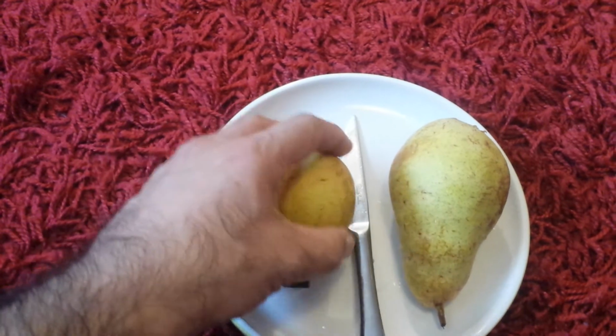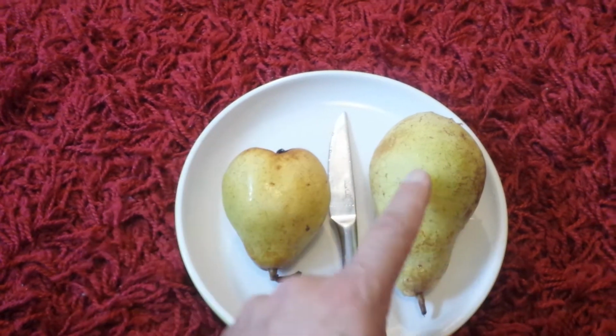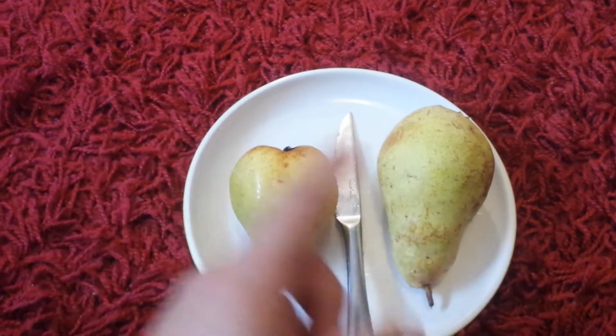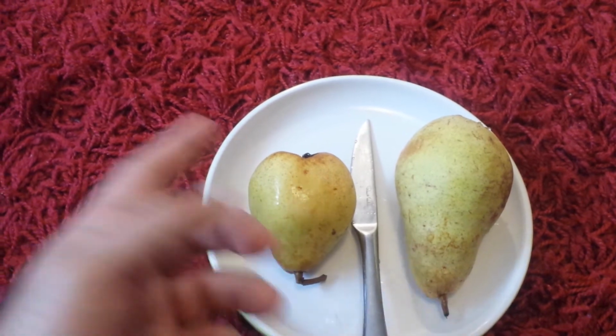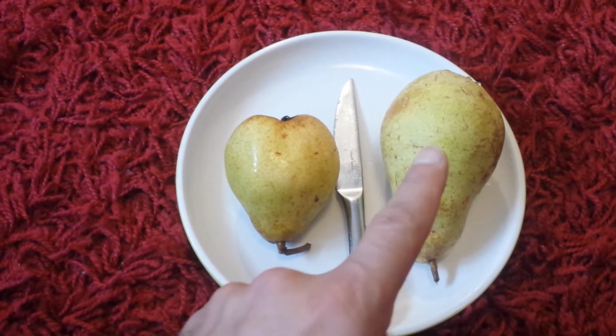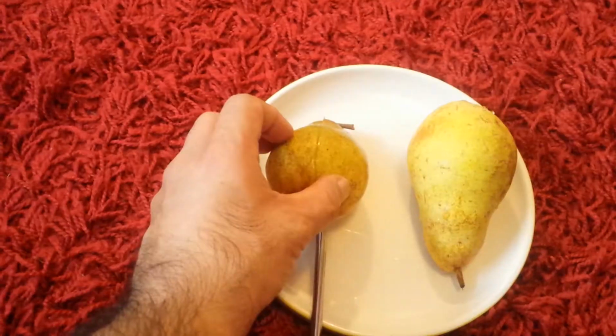is smaller. It's kind of pyramidical shape or heart shaped, you can call it. And Conference is more pear shaped, what you expect from a pear, a European pear practically. This looks more like an Asian or Middle Eastern pear. And now I'm going to give a cut to both of them and just have a tasting.